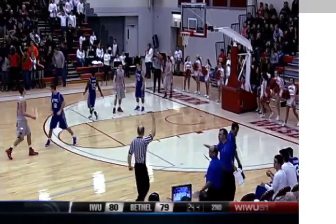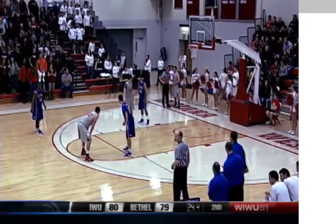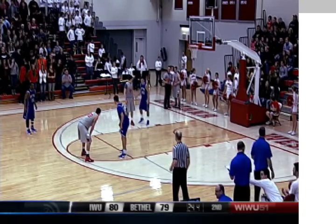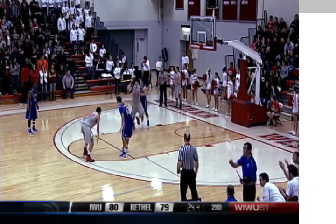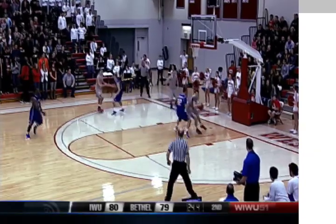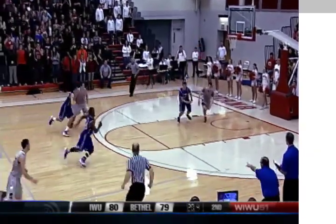what I would assume to be good free throw shooters. So let's keep the ball out of George's hands. He's had a rough afternoon at the free throw line. The turnover will be huge here for Bethel because obviously no big men on the other end. Troyer gets it into Widener. They're not fouling Widener. Oh, no.